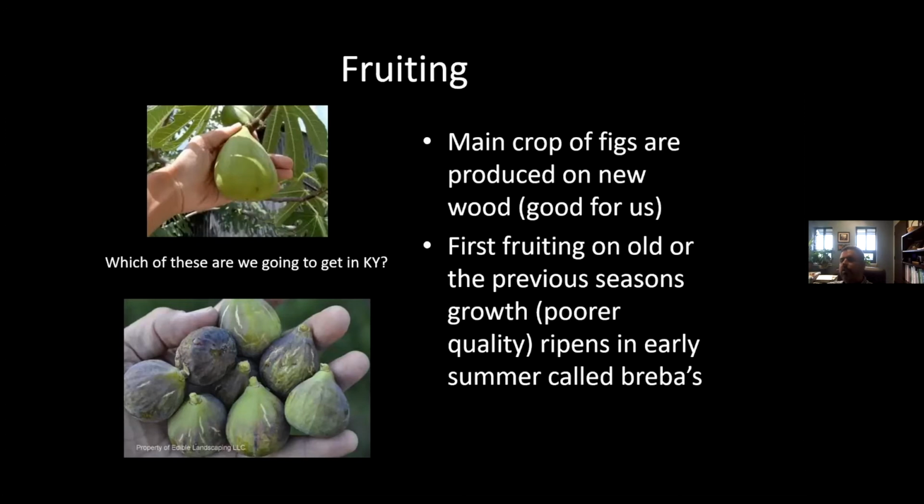The first fruiting is on the previous season's growth, and if the top didn't die to the ground, they will produce figs. They generally are not going to be the big, huge figs or plump figs that you see in commercials or on TV in warmer climates. But you will still get figs. They're still okay. They're still tasty, but they're not considered the best figs like on new wood. And they're called brevas. I'm not sure why they're called that, but I'm sure if I look that up, it's probably Italian or something for not as good. But which of these you can see there, we're probably going to get in Kentucky. You're going to get that bottom picture. You're going to get a much smaller fig. You're never going to get a huge fig like at the top, unless you've got a plant that's overwintering in a greenhouse or something like that.